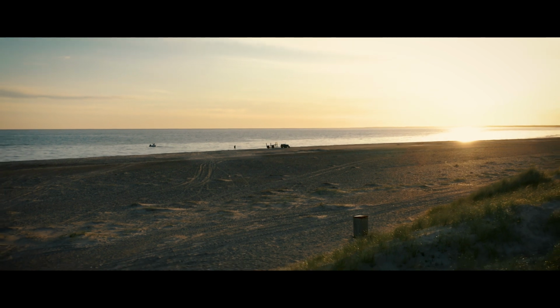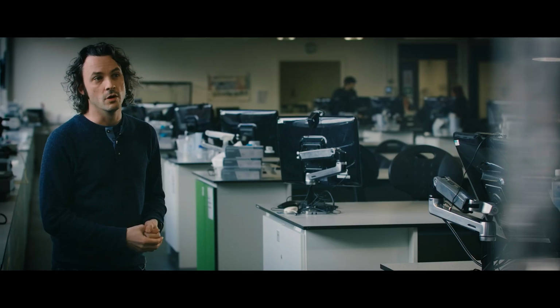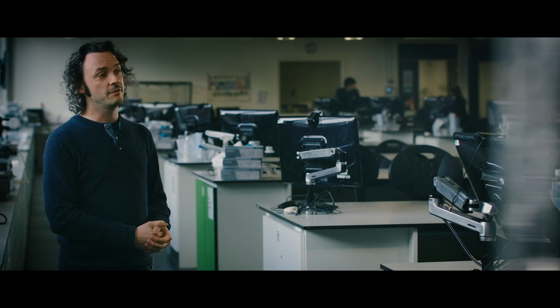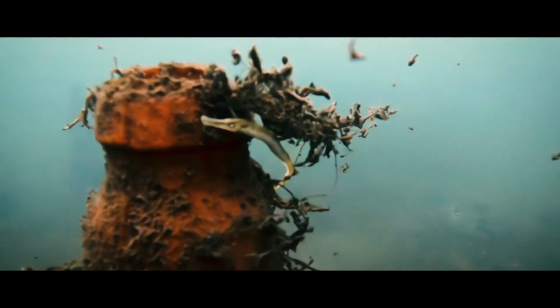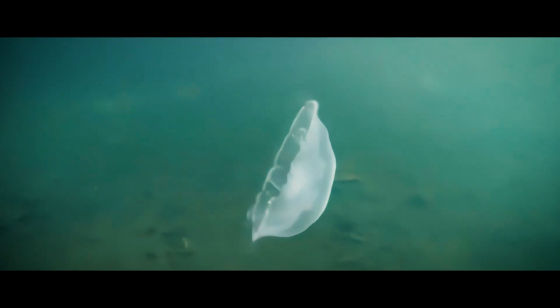Just further north up the coast, we've got the Ainsdale Dunes. Absolutely incredible area for ecology in general, with lots of rare animal and plant life. In the city itself, there are the docks, which are actually a natural experiment themselves, and is now absolutely filled with a really diverse range of life. And we can explore that here as well.